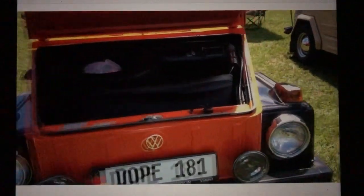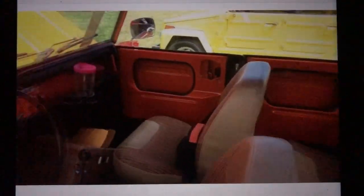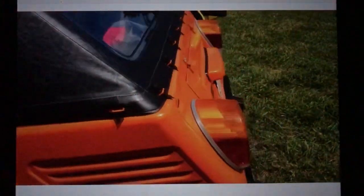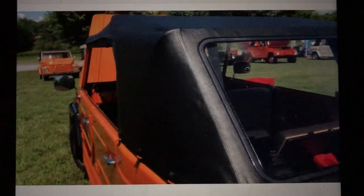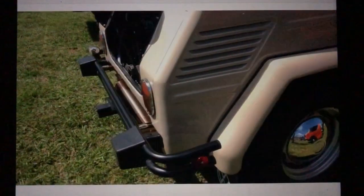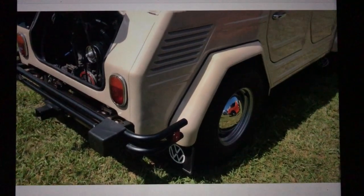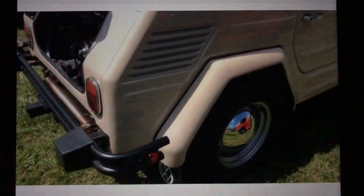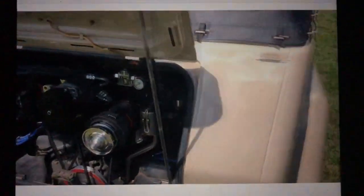All right, here's one. This one looks like a 73, and I don't know where it came from. Beautiful orange color, one of the base colors of the cars. Interior's been redone. This car's out of North Carolina. Well, 73 plate out of North Carolina. So here's another Thing with a shop top. Very nice. And here's another one out of Illinois. And you can see the traditional VW bus and original Thing tail lights on it. It's got a tow hitch on it. This car actually looks like it's got air conditioning. How about that? That's pretty neat.